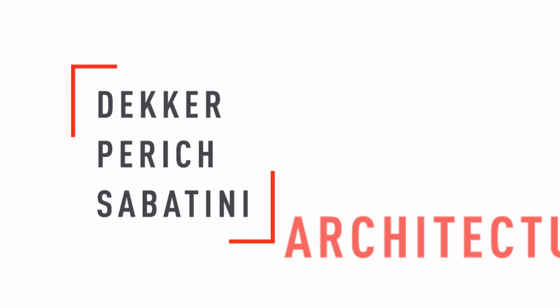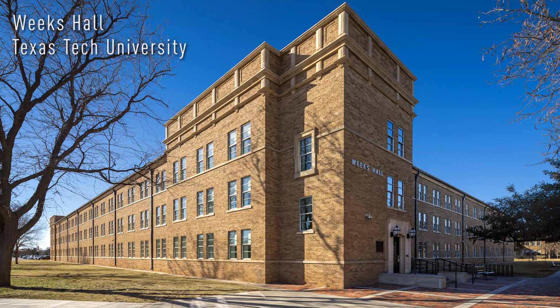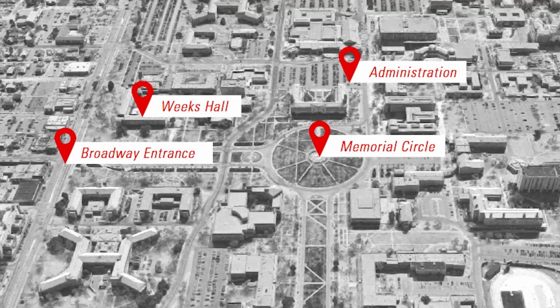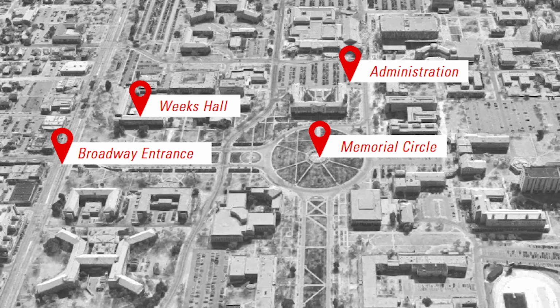What can be done to transform a dorm building that is extremely static and make it into an incredibly vibrant, multi-use facility that supports the needs of the institution? So Weeks Hall is a dormitory that sits on Texas Tech's campus in Lubbock. It was built in 1957 and it was occupied for many years, but for the last 25 years, it's been sitting empty. And it is right at the entrance to the campus.